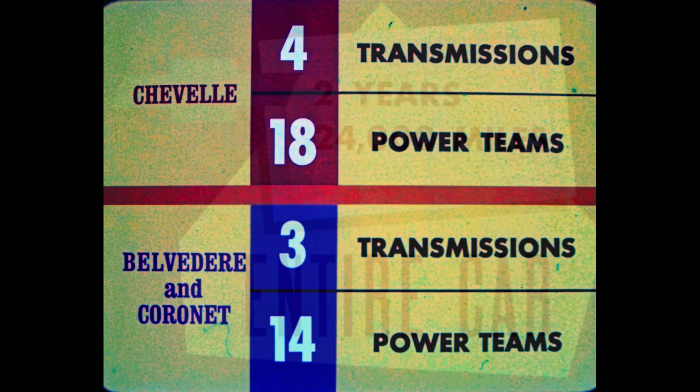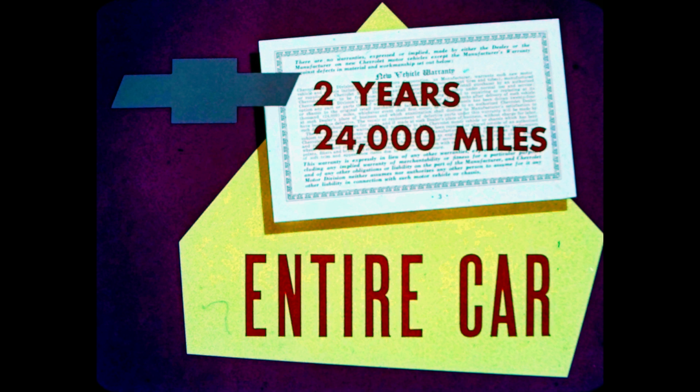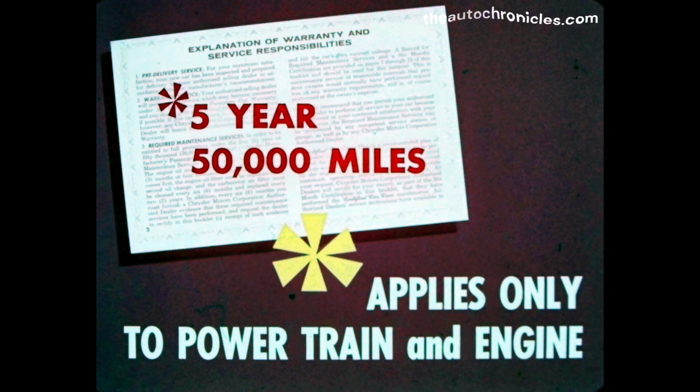Now how about warranty? The Chevrolet warranty is for 2 years or 24,000 miles on the entire car. The fact that it's on the entire car is important because Chrysler makes much of its 5-year, 50,000-mile warranty, but this applies only to powertrain and engine. The warranty on the rest of the car is only 1 year or 12,000 miles. Remind your customers that warranty claims are generally on other parts of the car, not the engine.